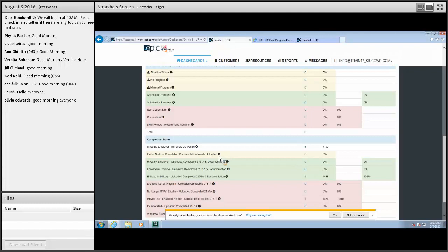Completion documentation needs to be uploaded. Really, what that is, is just a reminder that this person is at the end of their 90 days, but you're not really finished all the way yet. You still need to upload the 2151A and say that this person has officially completed the program. So once they're hired by an employer and they've uploaded the 2151A, they'll move down to this green area, and you'll see all your clients that have been hired by an employer and are outside of their 90-day follow-up period.